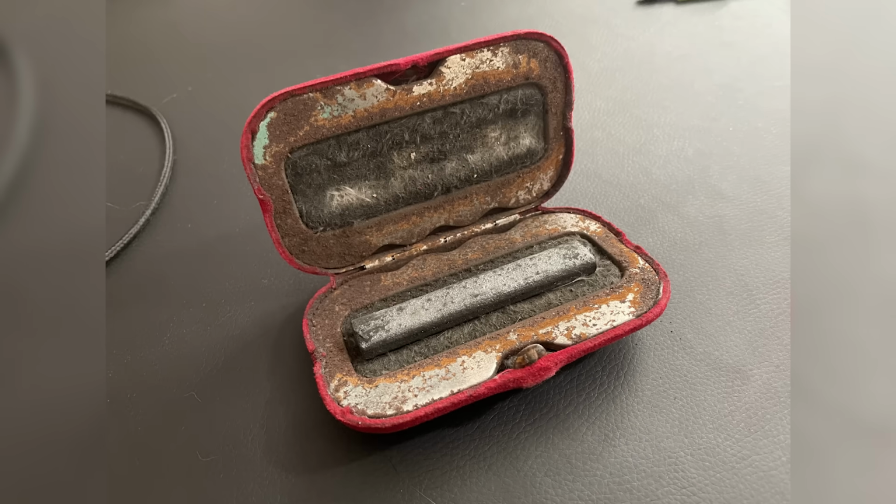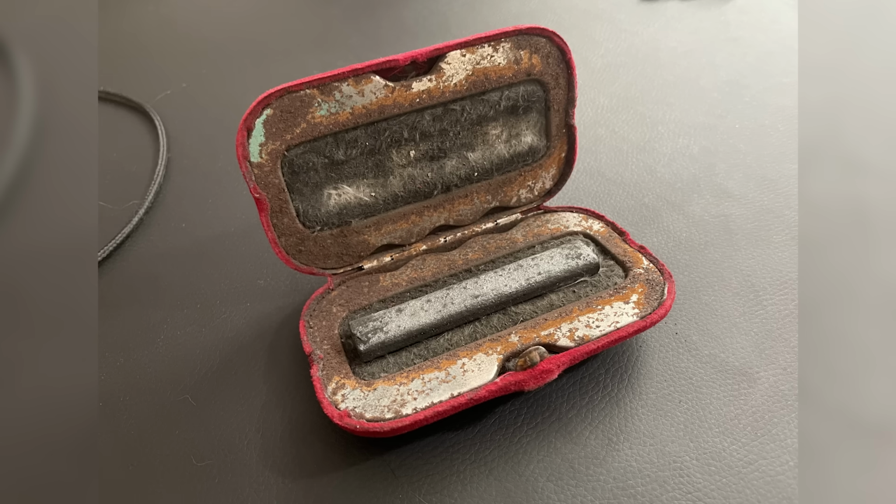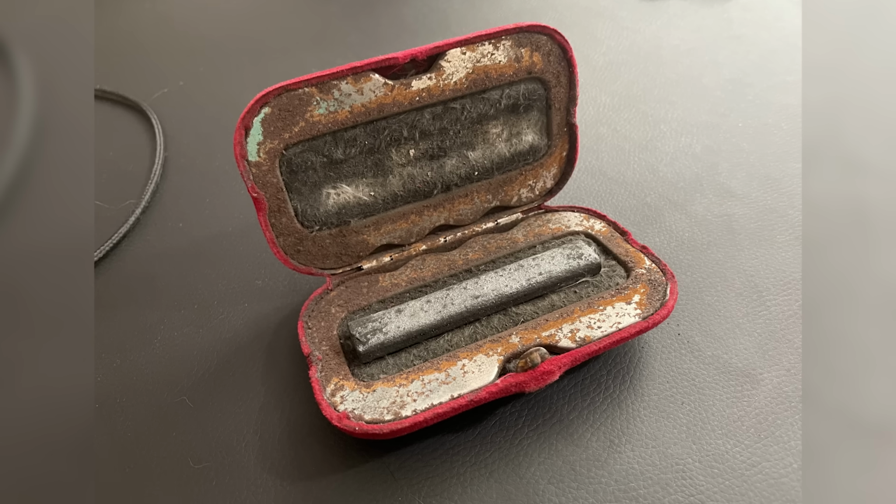I found this in a house I recently moved into. It's a clamshell style case with a red lining, and inside there's a block made of some kind of metal. I'm not sure what it's for.